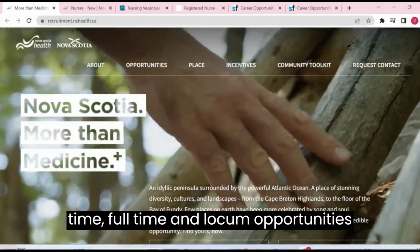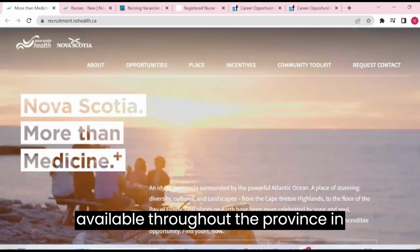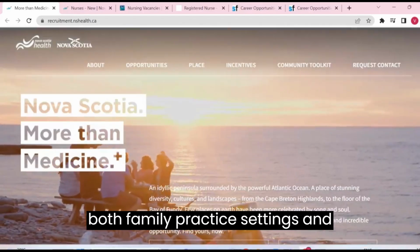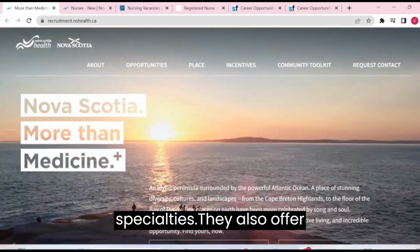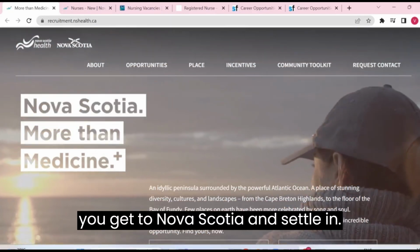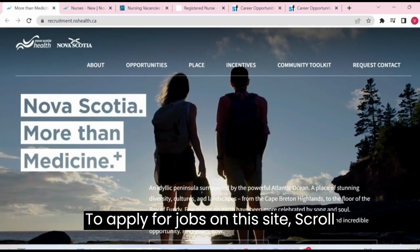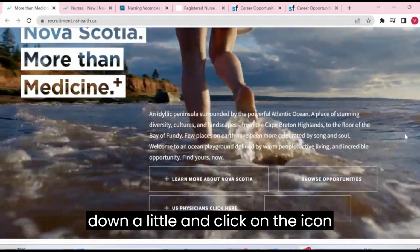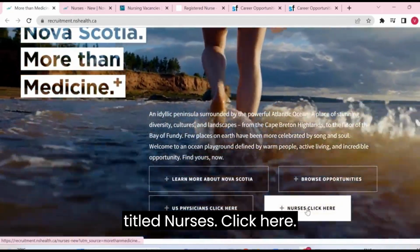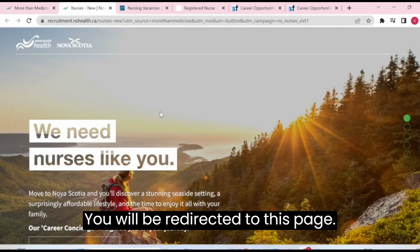They have part-time, full-time and locum opportunities available throughout the province in both family practice settings and specialties. They also offer a range of incentive programs to help you get to Nova Scotia and settle in. To apply for jobs on this site, scroll down a little and click on the icon titled Nurses. Click here. You will be redirected to this page.